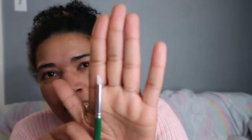Apparently there's a tool for this. Why did I not look this up beforehand? I don't know. I just happened to come across it. I didn't even look it up afterhand, after the fact. But I came across this at the store and was like, oh my gosh, that's what I needed.